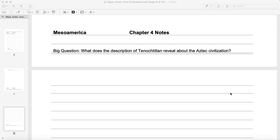Hey guys, it's time for chapter 4 in our Mesoamerica unit. Last time we talked about the Aztec community and how they started. Remember, the sun god told them, when you find an eagle eating a snake sitting on a cactus, that is where you will start your civilization. Now we're going to learn a little bit more about their actual city and what was going on there. So, what does the description of Tays reveal about the Aztec civilization?